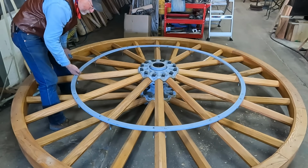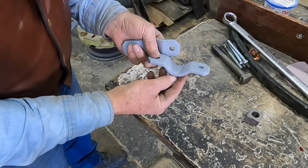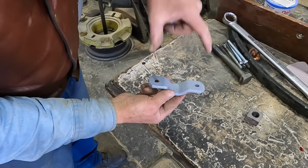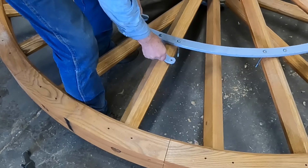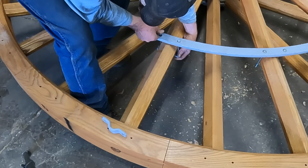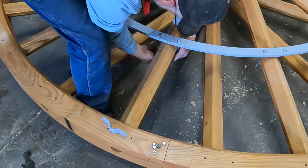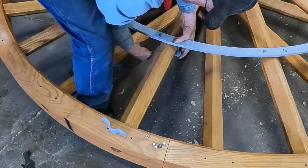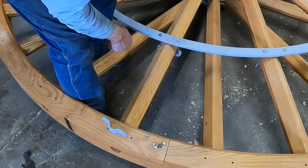Now they've got a special clip on the backside, and they've been stamped just for this style of spoke. This is where the bevel is on the corners. That'll go on the bottom side of the spoke and clamp to the ring on the top side. So they're gonna fit like so, but just on the other side. We're gonna be okay. I just do this for every spoke.